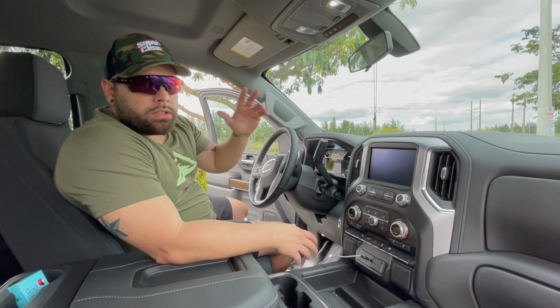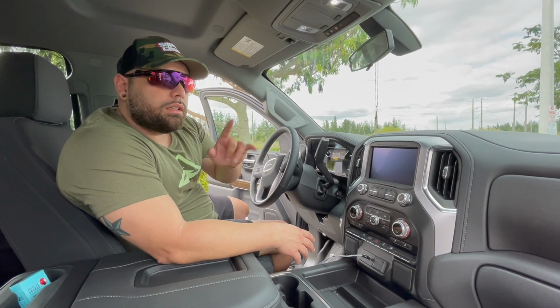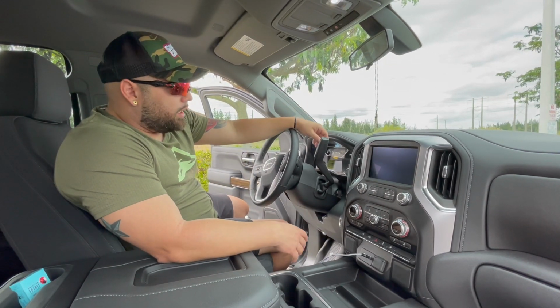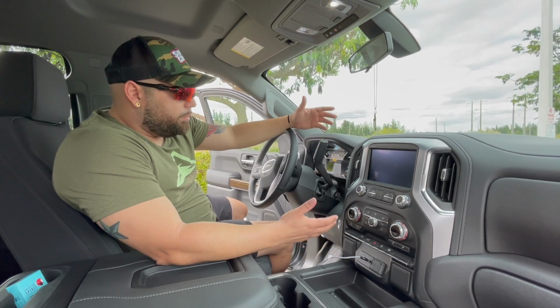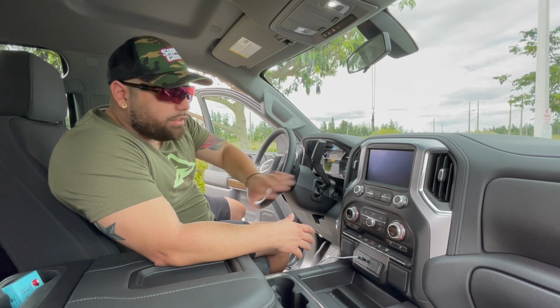All right, guys, so we're on the inside of the truck, and this is my favorite part, and I'll tell you why. You got to remember, this is a $51,000 truck, and it does come with a little bit of a markup because trucks are sought after nowadays, and this special edition is super nice. This truck interior, I love it.